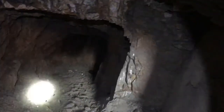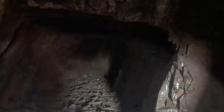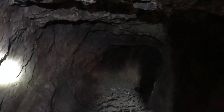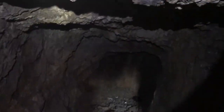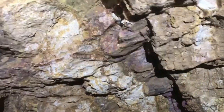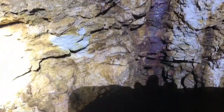When I read the mining claim information on this, it said they were mining tungsten, gold, and silver. It's probably the vein they were following right there.